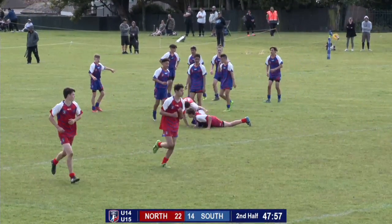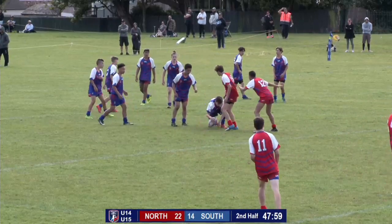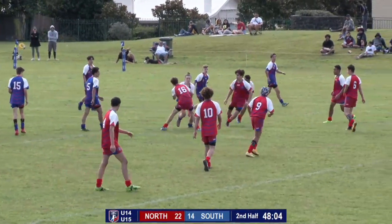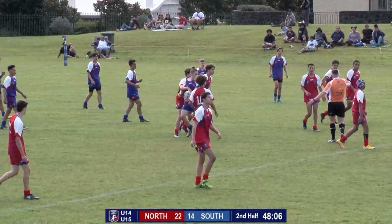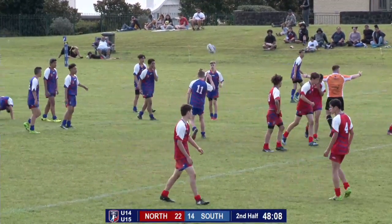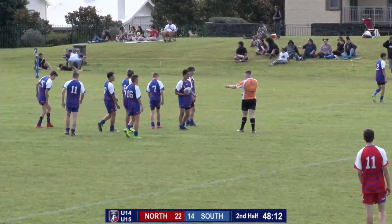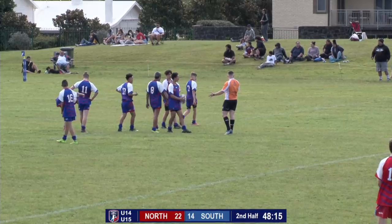17 stand! Hold! Hold! Go! Horton gets rid of one. He'll get the penalty as well. Have to take advantage of this now, South. Need to find a bit of energy. It's all got a little bit stagnant the last few minutes for them.